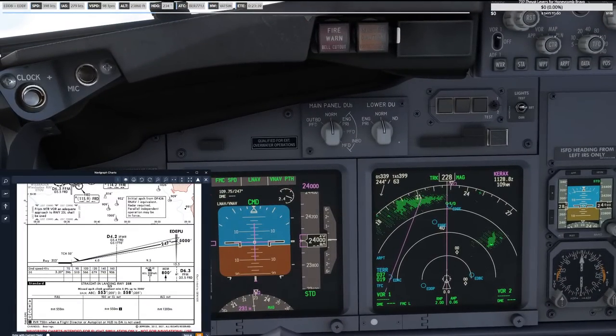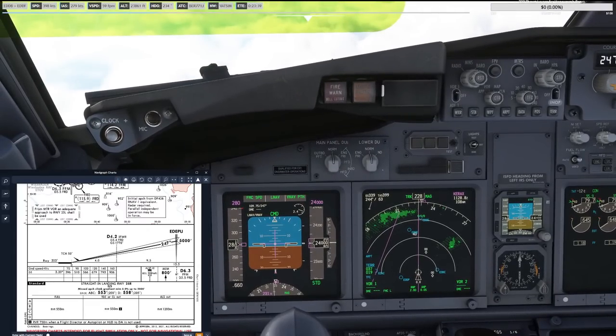Minimum 5.53. Derek Gulat, Denier for Papa Lima. 4 to Papa Uniform, monitor Unicorn 128.1 Alpha, monitor Unicorn, goodbye.